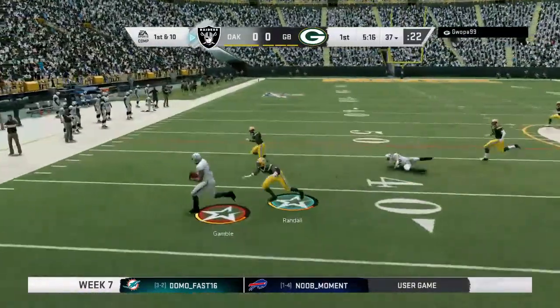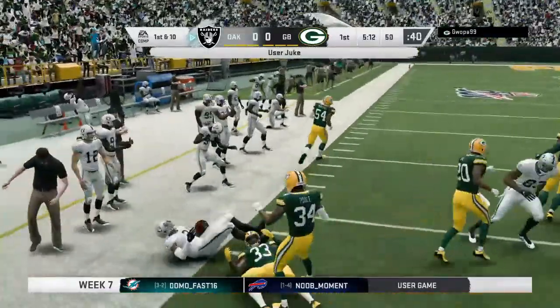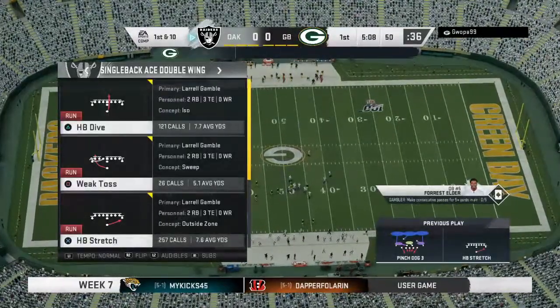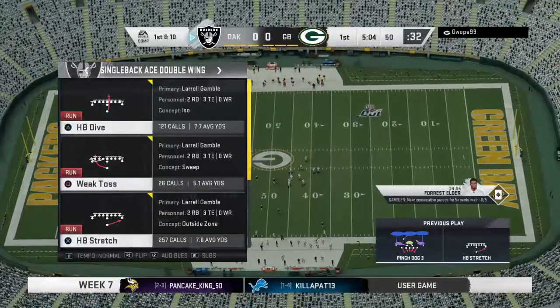They'll try the left side. Gamble. And he gets this one to midfield before he's brought down. That one good for 13 and a Raider 1st down. And there we see an early burst that makes him one of the leading rushers in the league.